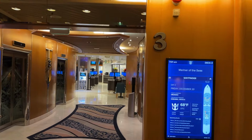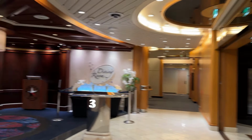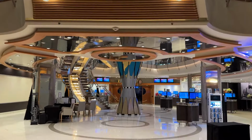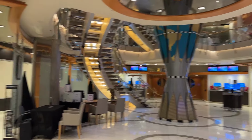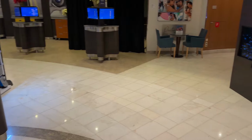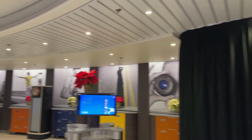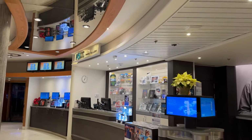All right, now we are on deck 3. This is the dining room, the lowest level of it, from decks 5, 4, and 3. And here's where the art usually is when there's not an art auction. You have your photo gallery right there, and some GoPros if you want to purchase. We only have like one photo taken by Royal Caribbean so far, so we're not going to view those.